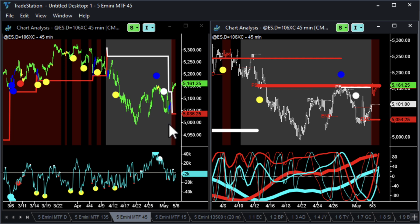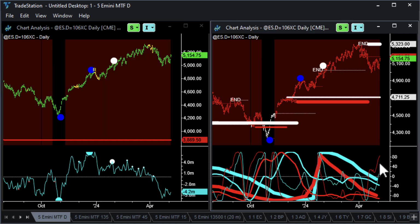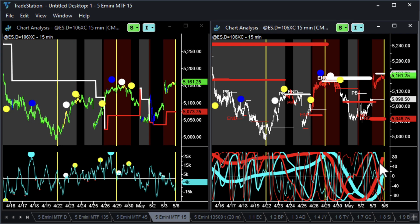The bars turn red, so we're in an uptrend on the 45-minute chart, and we've got to play this thing out probably until we get this cross on the highest time frames here, which is the equivalent of this cross on the intermediate time frames and this cross on the lowest time frame. And then the 15-minute chart.